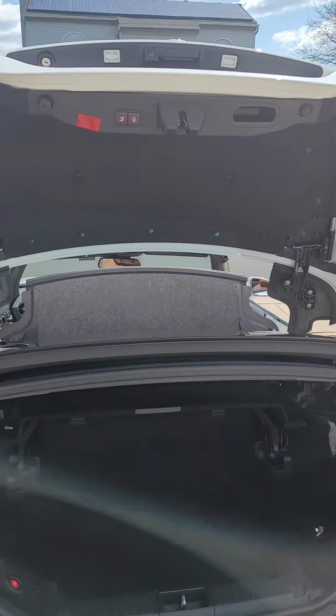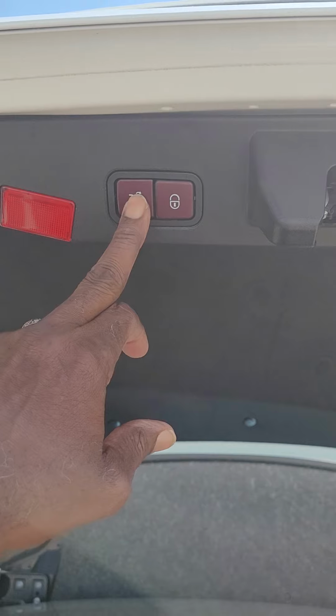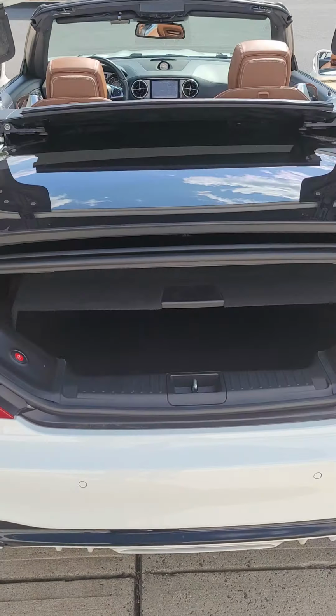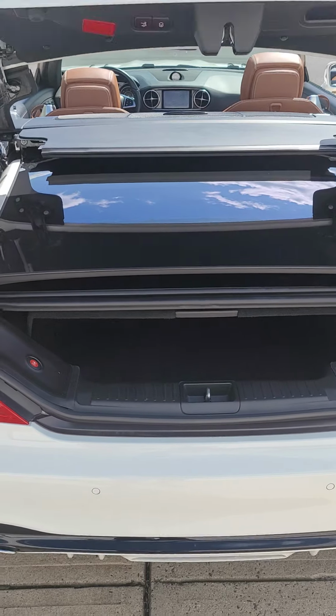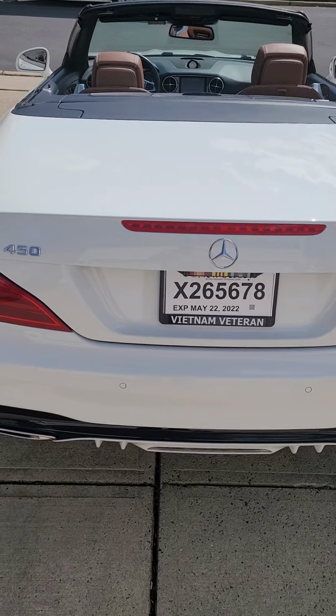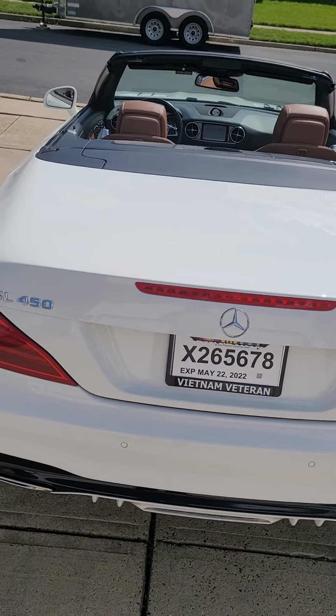But then you have controls up here where I can close the lid, the trunk. I can close it, that comes down, and then the trunk comes down. And I can lock it also. I can lock it. Now let me put the top up.